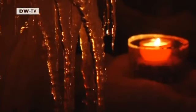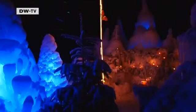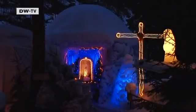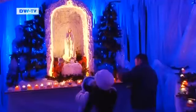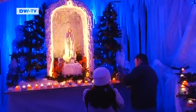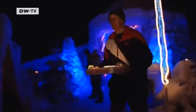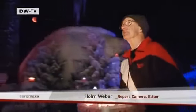A visit to the 50-metre by 150-metre park lasts around an hour. There are surprises around every corner, like this chapel made of ice. Karl Neuhaus closes the ice park at 9 each evening. Time to go home. But the water keeps on working the whole night long.